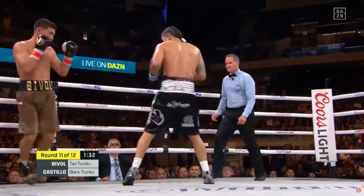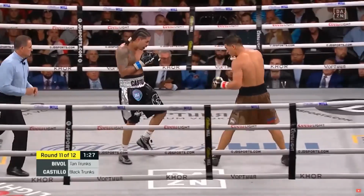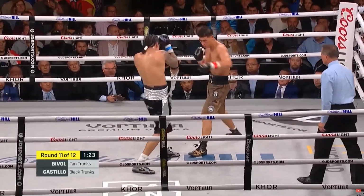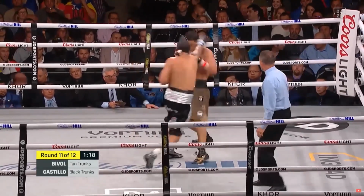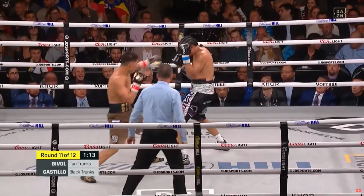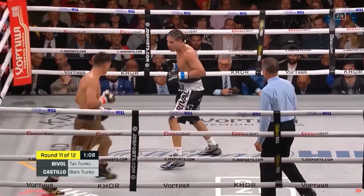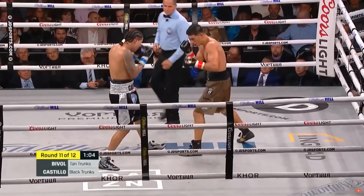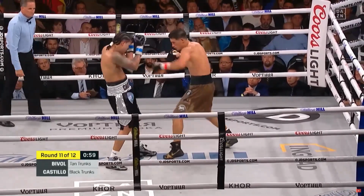Same thing with the right hand that Bivol just threw there. Castillo has a long left hook that's a counter hook that could have been released there, and it wasn't. So Bivol threw a right hand there, didn't land solid, but would have left him vulnerable to a left hook. Same thing right there. There was the counter right hand off of Bivol's right hand. It was give and go right there. Catch and shoot.